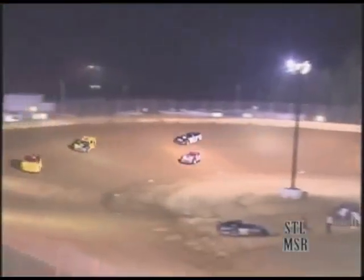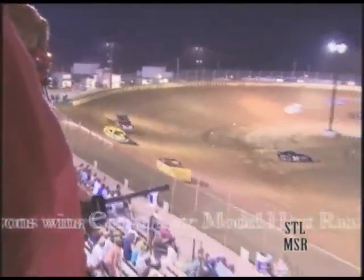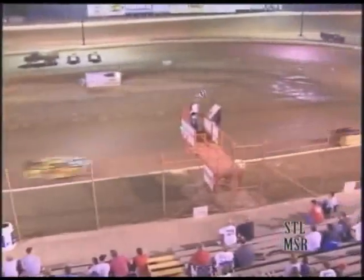Daniel Heck sitting back in that 55 waiting to see what happens. Ben McIntosh sideways out of 2, gets it back straightened up. Here's your winner, Nick Lyons in the 2X.